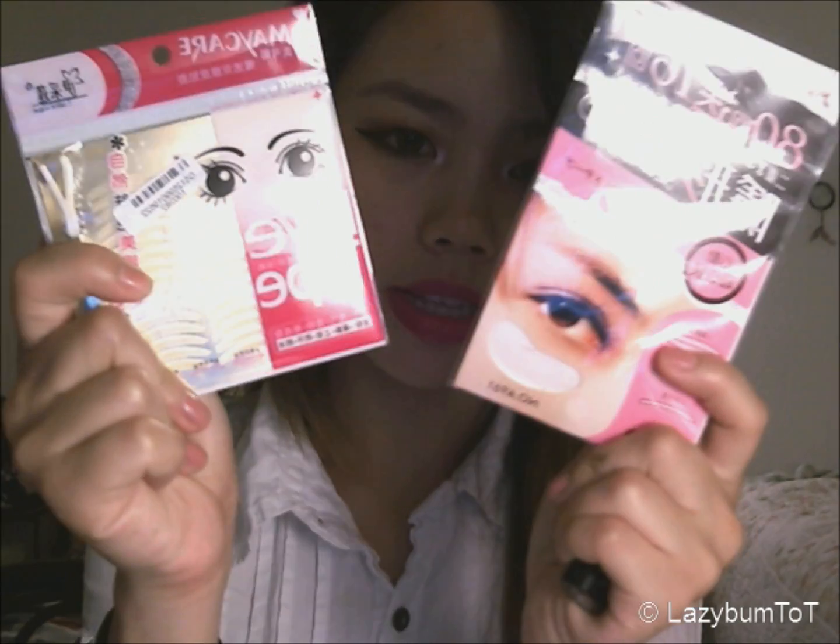So for tapes like these, you can get them on eBay for less than $5, and they always come with more than 50 pairs, so you can find really good deals on that. And I would recommend buying tape that's skin color because it's less obvious, and the pre-cut ones are thinner, so they would look a little bit more natural. The 3M tape is a little thicker. It's good for people with thick eyelids, but it is a little bit more obvious.